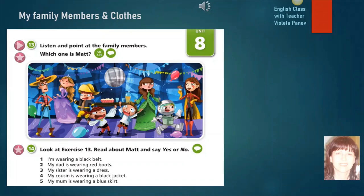Now, do you know who Matt is? Where is Matt? Here he is. He's wearing red trousers, white shirt, and black belt. And can you find his sister? She has got brown long hair and long green dress. Who is wearing long green dress? This is his sister. And who is his mom? She has got long brown hair too, red boots and black trousers.